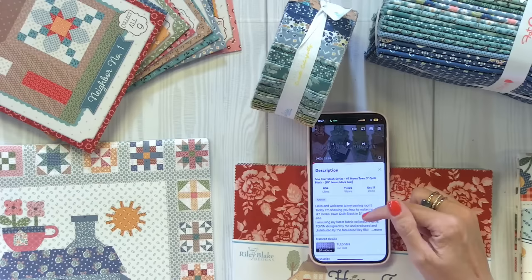Okay. So this is like the first time anybody has seen real yardage of Mercantile. So this is so exciting. So I kind of have it broken up into color families. So here's the greens, and you can see this cute little quilt block that I've got on the selvage. And so here's the greens.